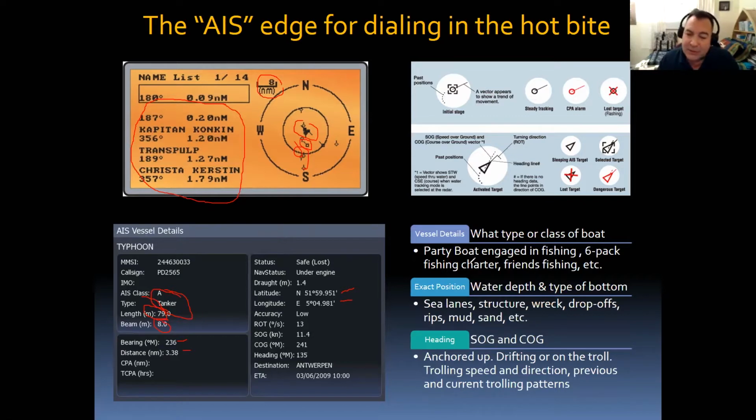The other thing that's really important, and I highlighted it before on the other side, is exact position. We're going to be right where they are. We're going to know what they're doing. We're going to know if they're on the troll, where they jumped in on the troll, and what direction they were trolling in, because you're going to get that vector information. So you're going to have their past information, their current heading line, and their turning point. There's just a lot of information there.